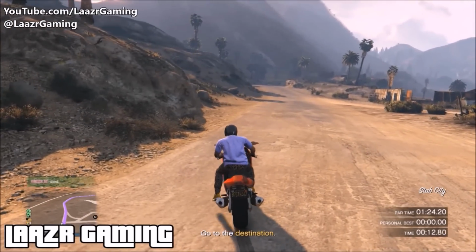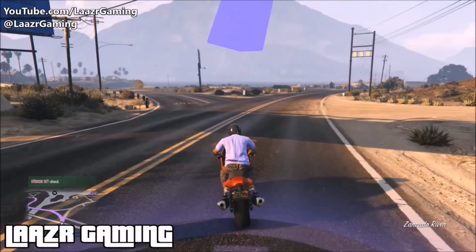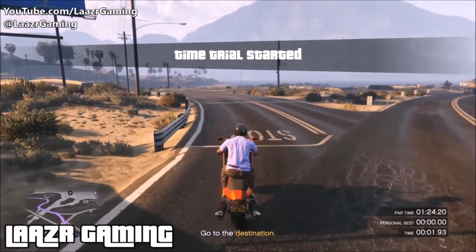Then from here, you can hold down Y to respawn back into the race, and now you guys have a waypoint to the finish line. So the first thing you guys want to do is be facing this way, have just your front wheel outside of the circle so you can get a little half a second extra, pop a wheelie as soon as you start the time trial, and take an immediate left over this bridge.